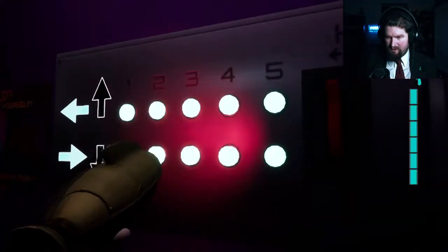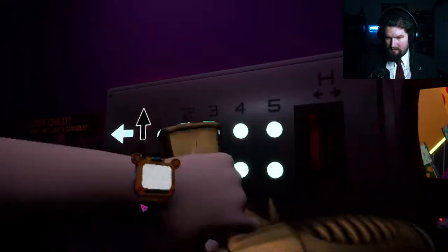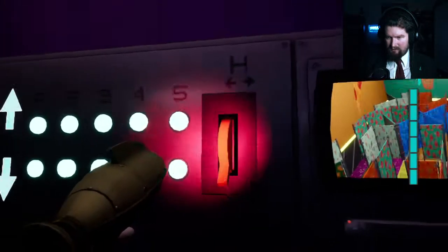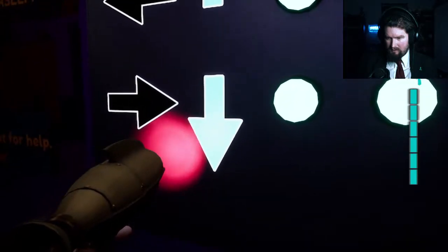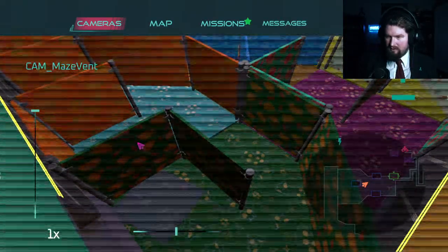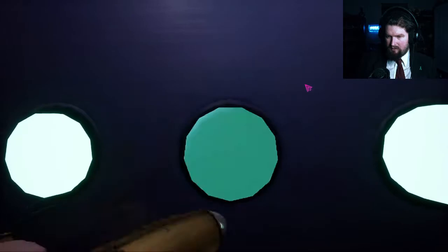Do any of these actually open that gate in there? Whoops. That's not what I meant to do. How does this function? Up, down, left, right. Oh, that pressed 1. No. What happens if I press it again? Aha! Oh, are the different... Okay. So now what if I do that one? Okay, I think I understand.